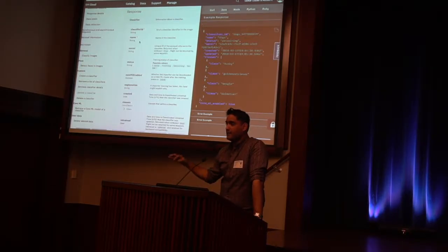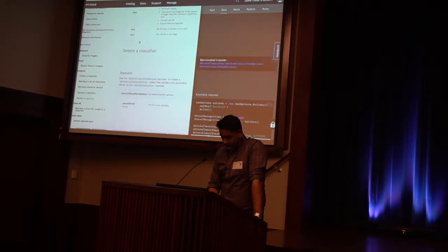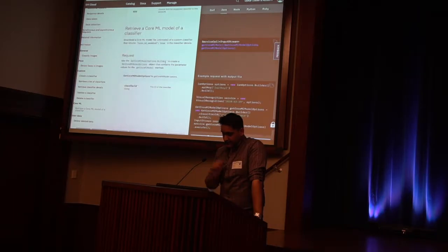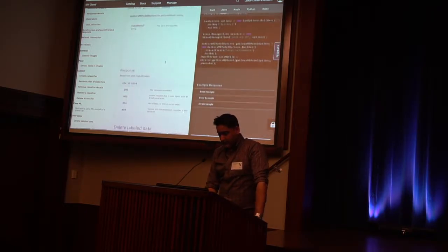It's not going to say, I'm just not sure. Right, and then delete a classifier, and then this one's kind of cool, where you can download an iOS Core ML file, and then you can use the Swift SDK to do offline classification.